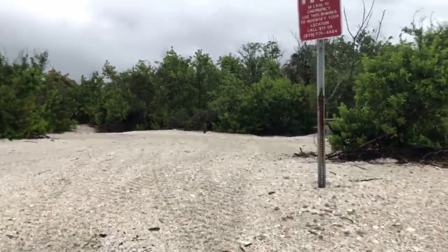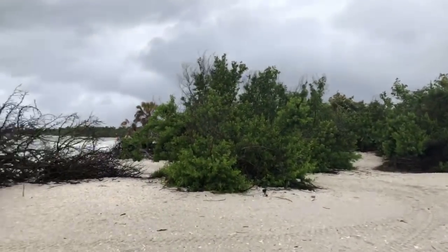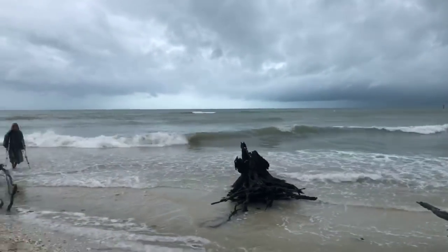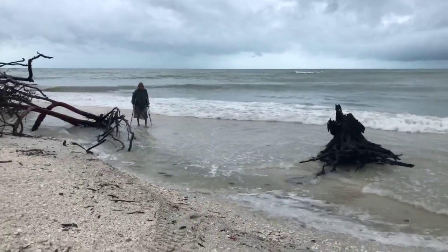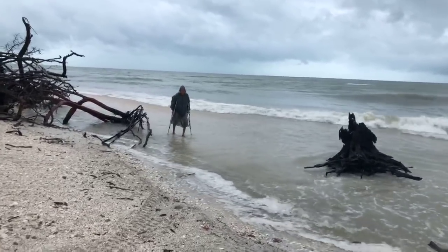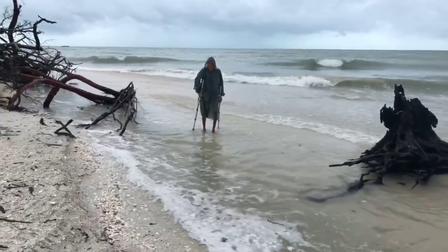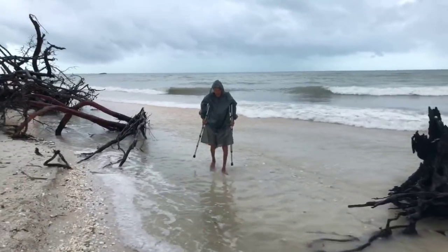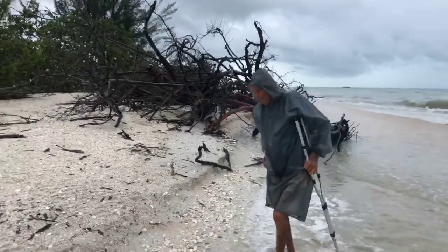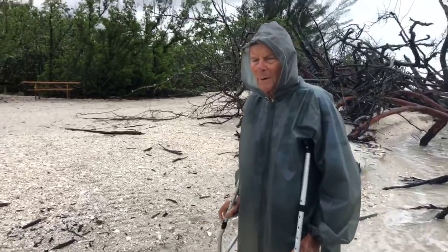I'm going to come up on the beach, and I hope Roy does the darn same here. See if he wises up and takes the high road. Yep. Just watch him as he comes up this little ledge here. I'll just stay behind him. There's a nice little spot right there to go up. Right there, right where the tire tracks are.